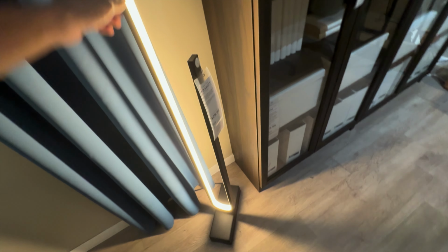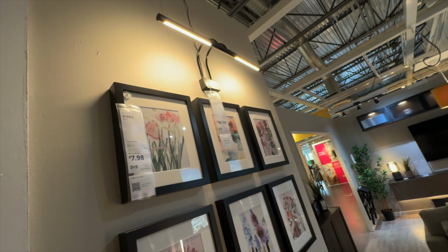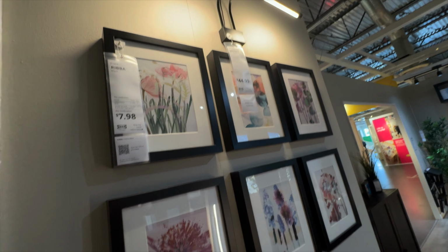Look at this light. For $129, this ain't bad. Low-key. Yeah, that's not bad. I like that light. For like the office or even in the living room or something? Oh yeah, this light, $44, huh? Okay. I think we need one of those too.